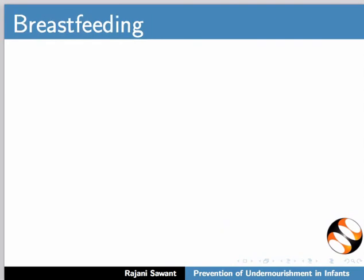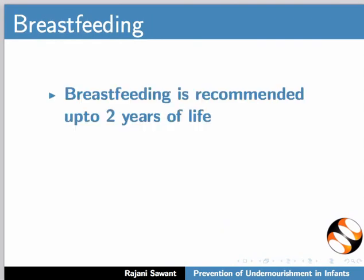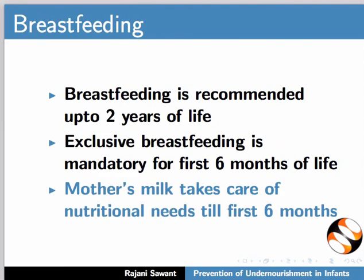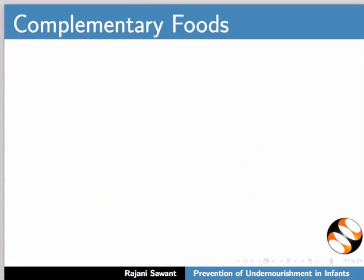First, we will talk about breastfeeding. Breastfeeding is recommended up to 2 years of life. Exclusive breastfeeding is mandatory for first 6 months of life. Mother's milk takes care of nutrition needs till first 6 months. Next, we will move on to complementary foods.